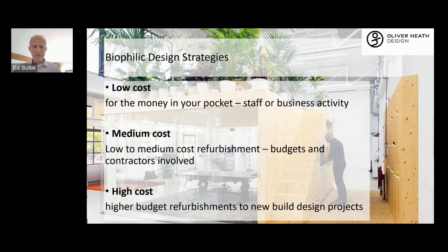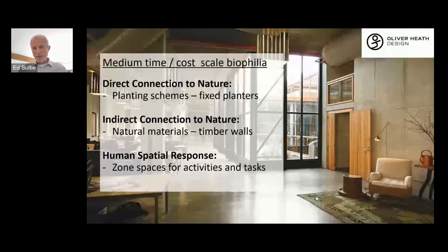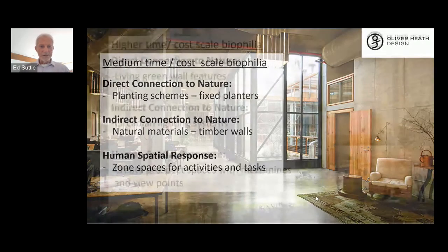And if we just take a few examples at that low level, that direct connection to nature, absolutely, introduce desk plants. Indirect connection to nature could be about images of nature on the walls. And human spatial response could be about instigating communal meals for the teams within that workplace. Medium is more fixed planting schemes and more fixed systems for greenery in the offices. Natural materials, timber walls, providing that indirect connection to nature. And human spatial response might be about zoning particular areas within a workplace for particular activities and tasks, and that ability to move between those spaces as part of your working strategy as an individual.